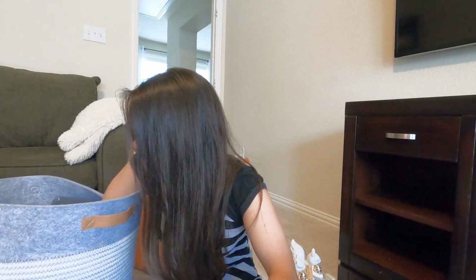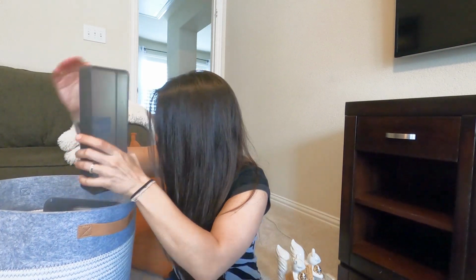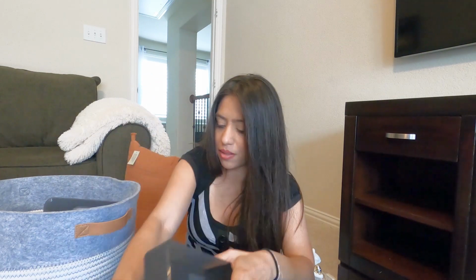So I got a ton of these and they're all in this container. So got some from the dollar store. They didn't have the full selection, but you can get pretty much the same colors.